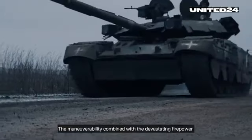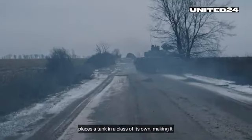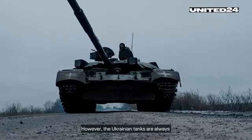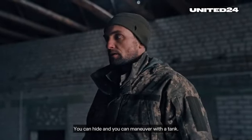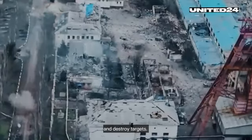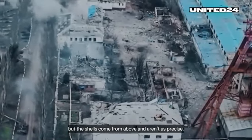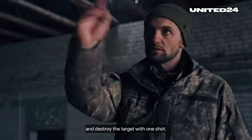The maneuverability combined with the devastating firepower places a tank in a class of its own, making it an irreplaceable asset on the battlefield. However, the Ukrainian tanks are always a part of bigger combined arms battles. You can hide and you can maneuver with a tank. In urban warfare, we can't really use MANPADS, but tanks can easily slip through the streets and destroy targets.